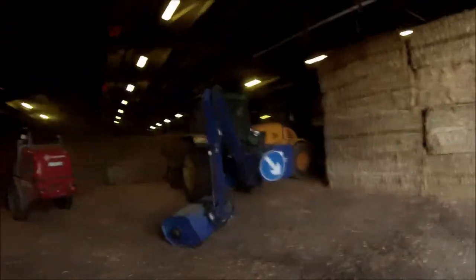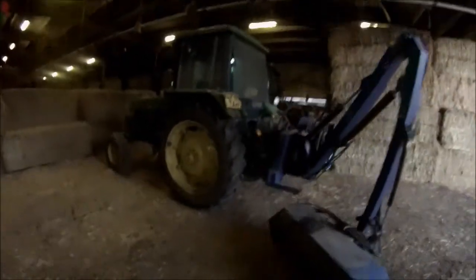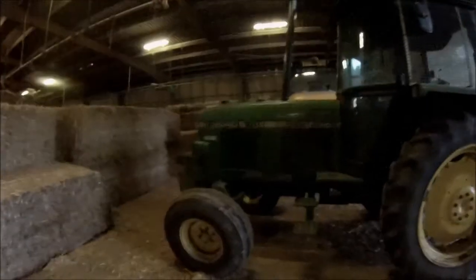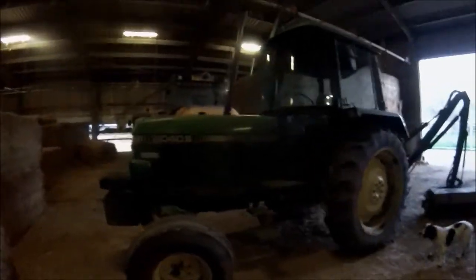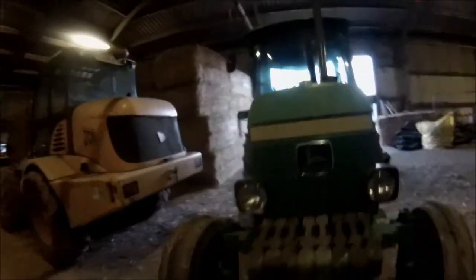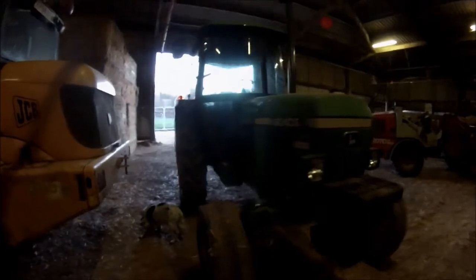We have a new machine on the farm. I should have filmed this yesterday getting this, but I was too busy trying to load it. John Deere 2040S. It's a real tidy little tractor. It's got a genuine 1600 hours on it. Yes, that's right, 1600. It's roughly 40 years old. It's a beautiful little tractor.